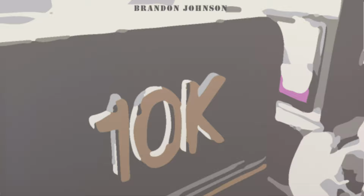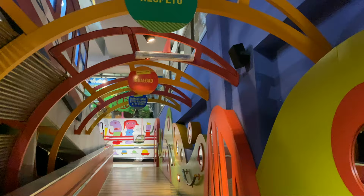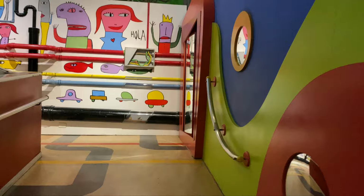And today I wanted to look at the Museo de los Niños. This is a great place to take your kids, younger kids for the most part. Tried taking Andre here and it was fairly successful. So this is located in the Abasto Shopping Mall on the third floor. There's a lot of signs that will guide you how to get here.